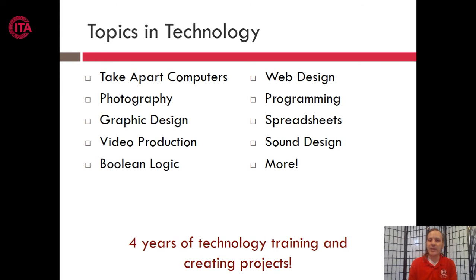We teach about spreadsheets as well as presentations and other Office suite skills. We teach sound design, both music production, like podcasts, and generally sound effects and the way that sound works in all sorts of areas, whether it be in video or in real live spaces like a theater. That's 4 years of technology training and creating projects.